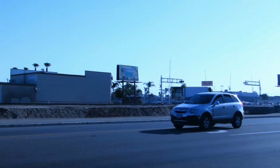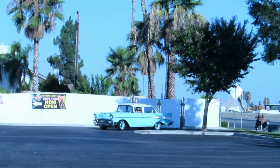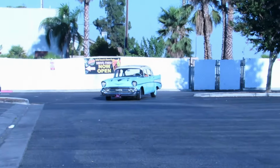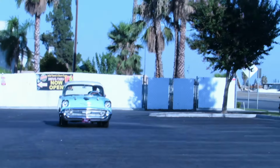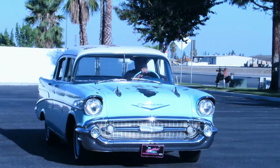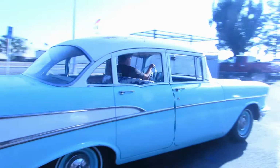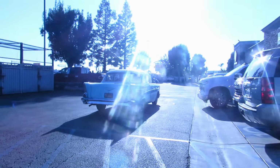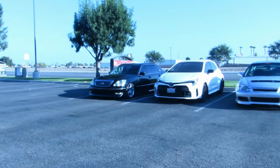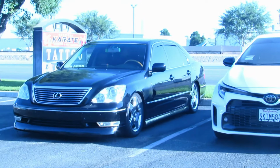And they got Bayview pulling up right now. You got a sick ass Bel Air pulling up too. Honestly, looks like the one my uncle has. Because my uncle does have a Bel Air too. But I think sick. Shit, I didn't even look at this Lexus. This thing's sick too. Clean.